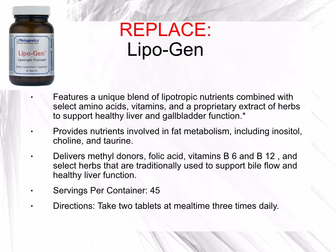Lipogen is our lipotropic formula, which is intended to support those patients who have problems with fat digestion, bile flow, bile synthesis. It combines various nutrients that are involved in fat metabolism. This includes inositol, choline, and taurine. And then we've got a number of other vitamins and herbs that are shown to support bile flow and healthy liver function. This is your chickpea and your artichoke. Typically, you're going to be taking 2 tablets with each of your meals, and the Lipogen comes in a formula containing 90 tablets in a bottle. So you'll get 45 servings from a bottle.